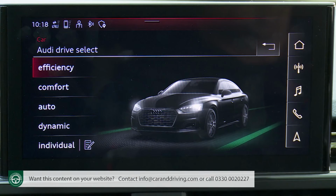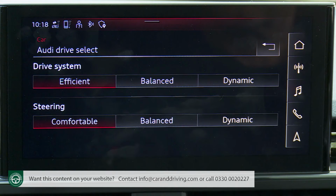Beyond that, as usual with the company's models, there is an efficiency setting on the Drive Select vehicle dynamic system, which tweaks the air conditioning, the gear shift timings and the throttle response for maximum frugality. Now, if you choose to use the individual Drive Select mode, which allows you to tailor all your own preferences, you'll find that efficient is one of the 3 options that you can choose for the drive criteria setting.